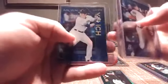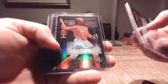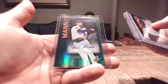All right. So, numbered cards: to 299, Jonathan India and Keone Cavico. Thanks, bud. To 250, Alexander Canario, Andrew Vaughn, Yadi Molina, Josh Bell, and Walker Buehler. To 150, Miggy, Nick Solak, and Christian Yelich. To 99, Logan Wyatt. To 50, Luis Gil. And the autos, three of them are numbered. The unnumbered ones: Zach Thompson, Quinn Priester, Rhys Hines to the Reds, the 1-150 Andy Pages to the Dodgers, Logan Davidson to the A's, and Devin Mann to the Dodgers. That's to 99.